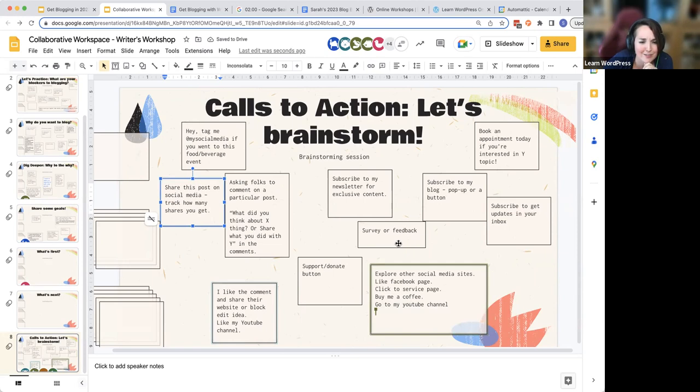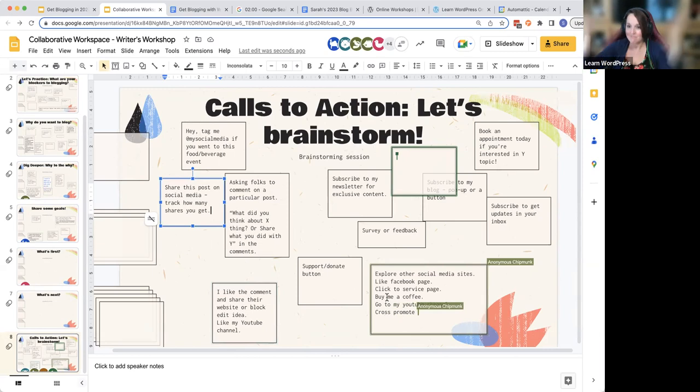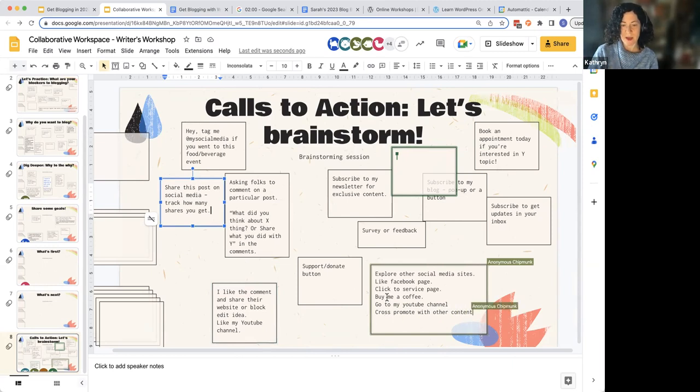Ooh, take a survey or send feedback. Oh, that's fascinating. What a great idea. Oh, I love that. Why didn't I think of that? Many brains. I also want to point out the buy me a coffee one is interesting because that's sort of like a tip. It's a small thing you can do to show a token of your appreciation for someone's content. There are plugins for that or just a PayPal button. I see that a lot.